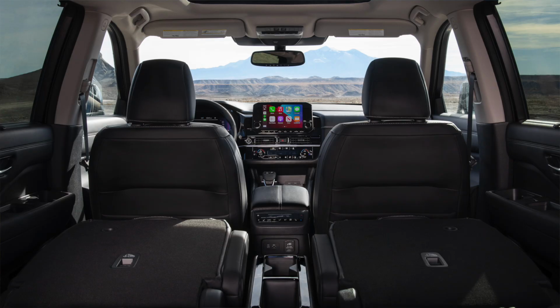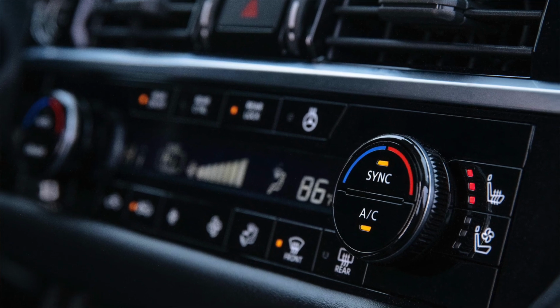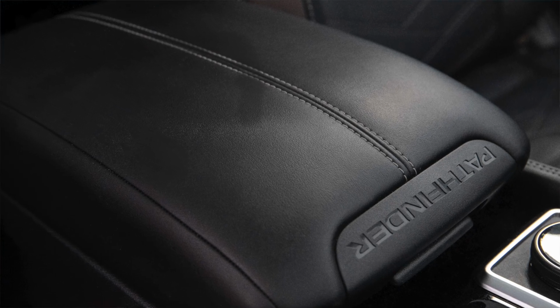Cargo capacity is increased throughout. Since this is a bigger vehicle, you can fit 4 golf bags behind the 3rd row, and when you fold all the seats down, you can actually fit a 4x8 piece of plywood in between the wheels. By the way, depending on what market you're in, your trim level or standard equipment may vary, so make sure to check the website of your local Nissan dealer.